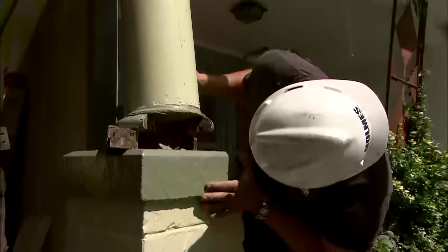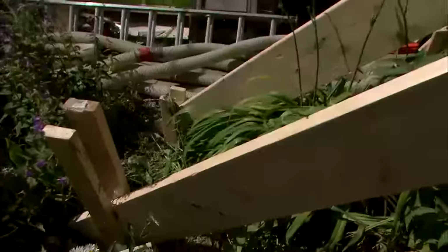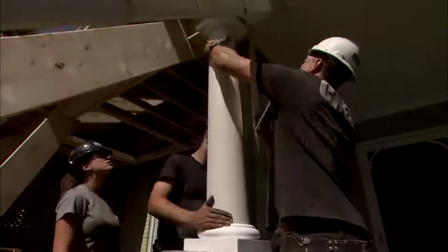Wow. Okay, so let's get the other posts. Grab me a 4-foot level and a 2-foot level, please. You know, we'll be actually totally covered here, right? Okay, you're almost there now. Okay, so let's get the level on this.